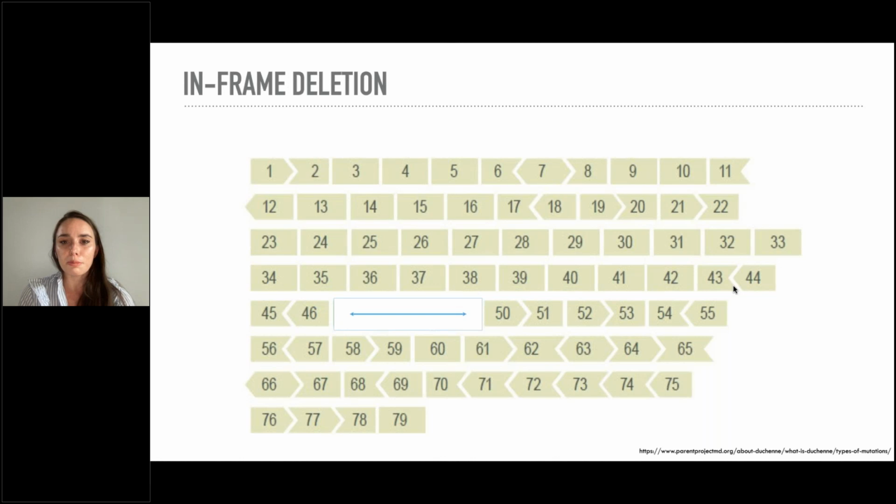So here is a little bit more of a clear picture of what the reading frame rule looks like. In this instance, we have a deletion of exons 47 to 49. In this case, you can see that exons 46 and 50 align perfectly together. This would be an in-frame deletion, and we would predict that this individual would experience symptoms more like Becker muscular dystrophy, the lesser severe form.